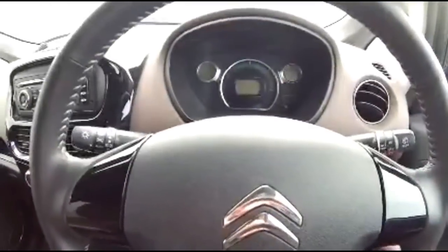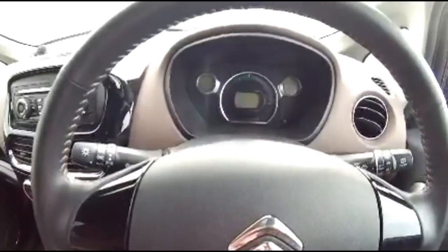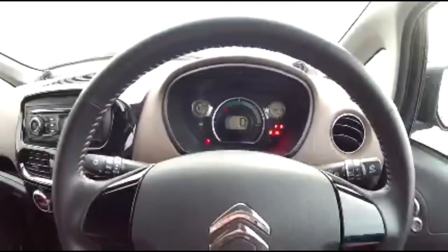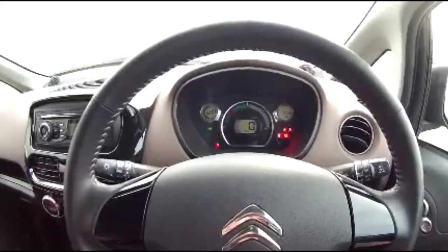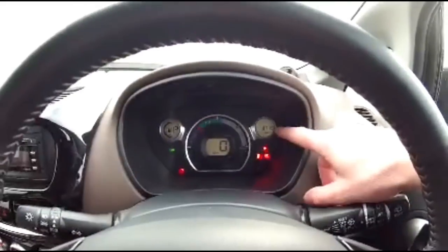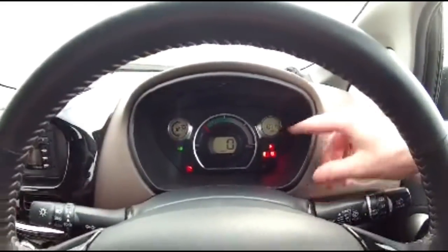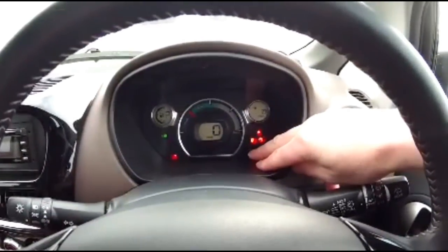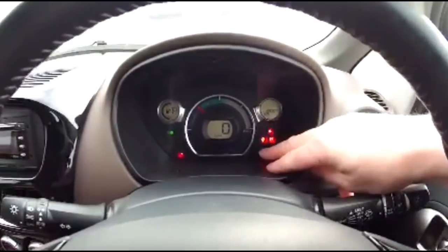So putting the key in the ignition, you turn and hold as if you're starting a normal car, like on the starter. That's it, it's running. There's the total miles, 13,719 miles. And I'll just scroll round. That's trip A, trip B. Intensity lights on the dashboard.